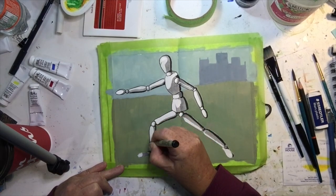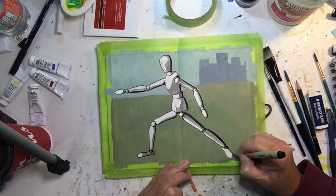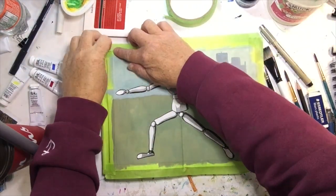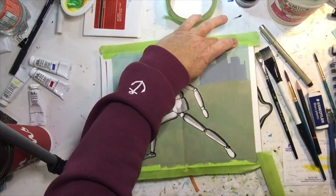Grid paintings have been an important part of my art career, and I'm glad to be finally working on a new one. There's a link to my grid painting explanation video on the iCard here on the screen.